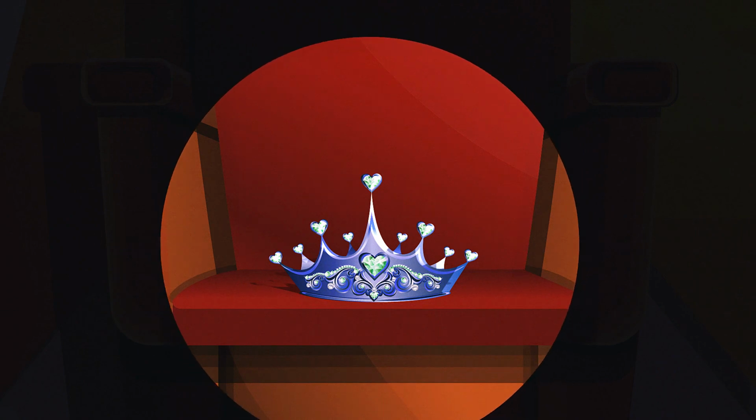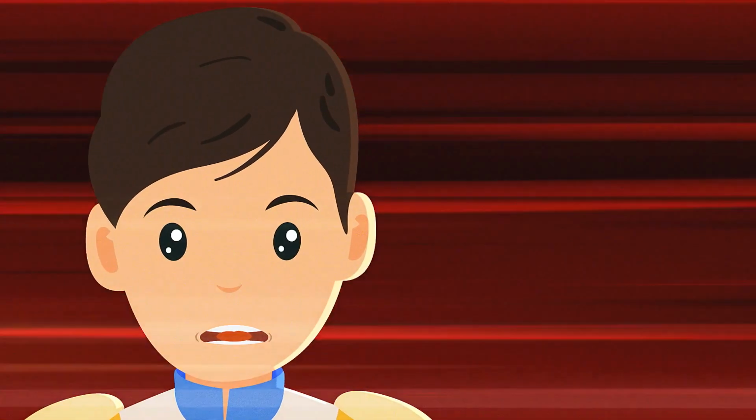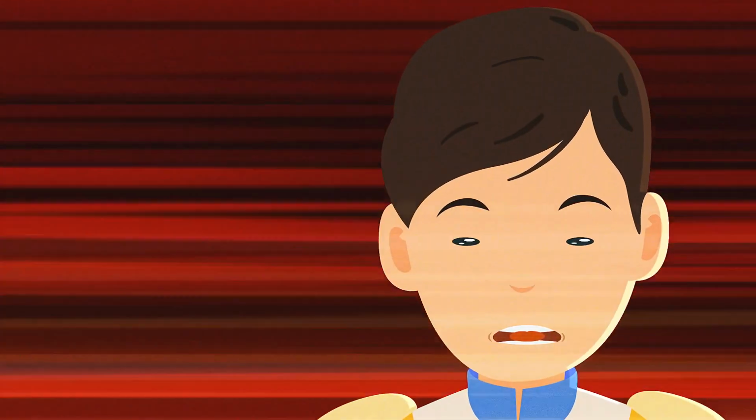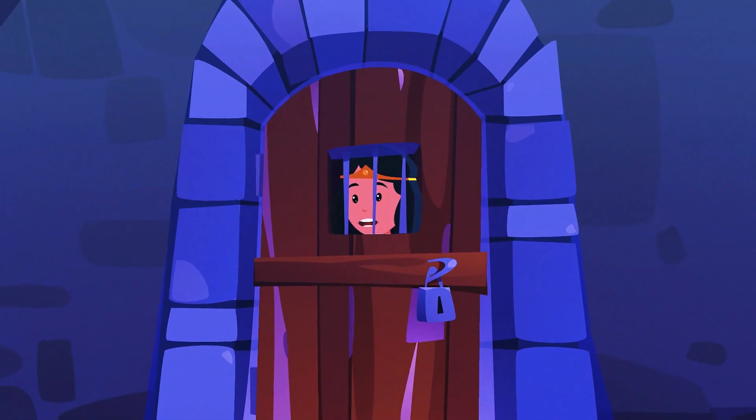Now remember, the crown is newly crafted, so nobody has seen it yet, and there is no way anyone could know what gemstones it is made of. So it's the third lady who stole it.